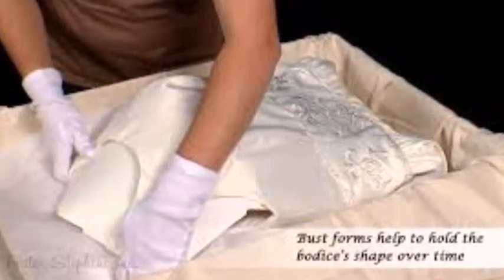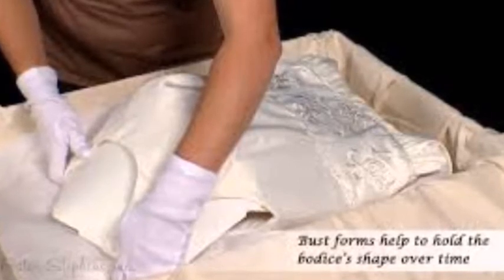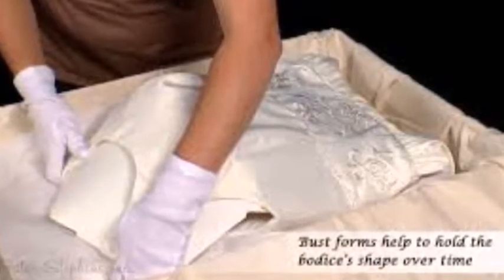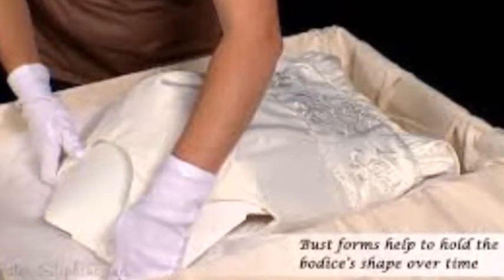So while it is very popular and can be many, many things, it also has to be recognized as something that really does take a lot of time, skill, and money, which is also a factor.